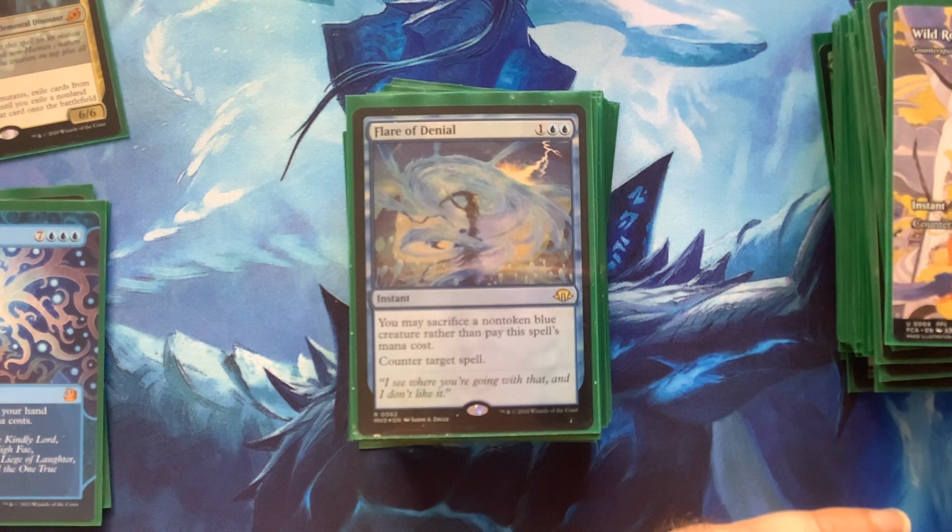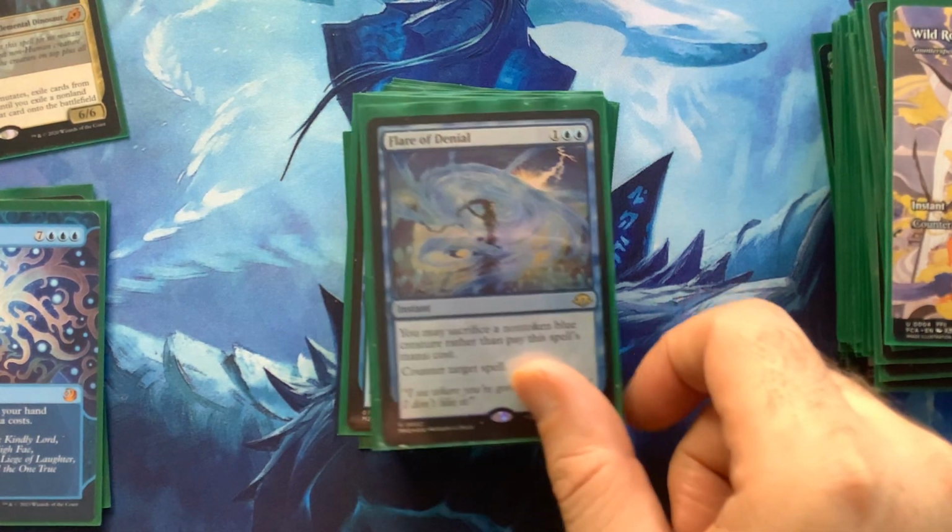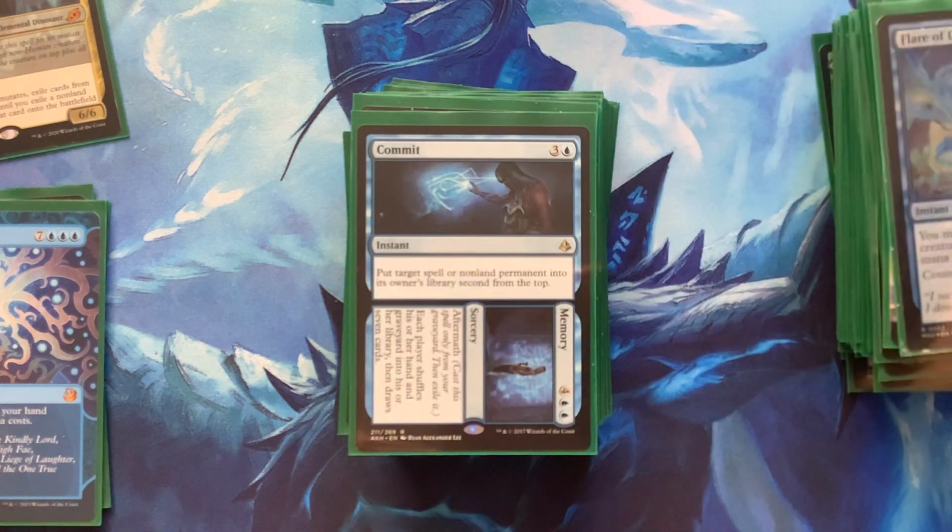This would be a way if you really wanted to, if you needed to in a pinch. For instance, let's imagine that you get your Ulamog and your Ulalek on the battlefield at once, right? You're going to be the threat. But if you have a Flare of Denial available, all of a sudden you can just go ahead and sacrifice your Ulalek, counter that target spell, because Ulalek is a blue permanent and you are good, right? You're probably going to be more good than not. So we love that. We love that kind of insurance, right?